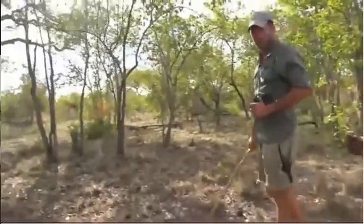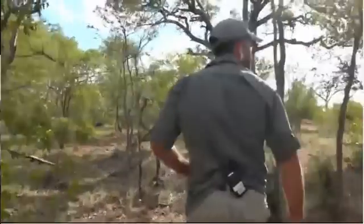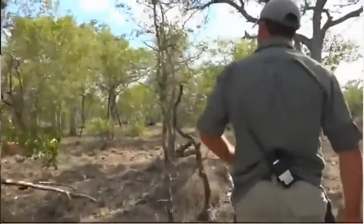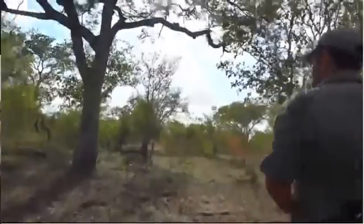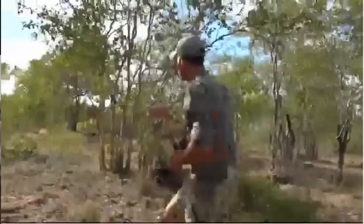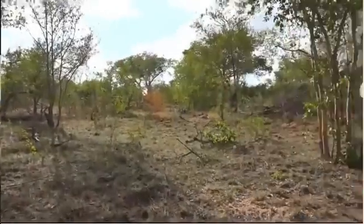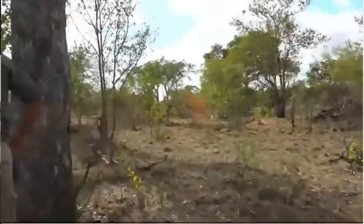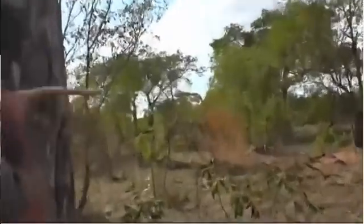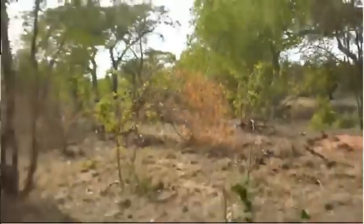Careful, Andrew. Andrew's being very arty today, you'll notice. He's walking some distance from me as we walk along, which does of course mean that he will walk into the... Oh, there's a buffalo. There's a buffalo. Come over here, Andrew. There are a few of them. There. Get behind the tree here, if you can.